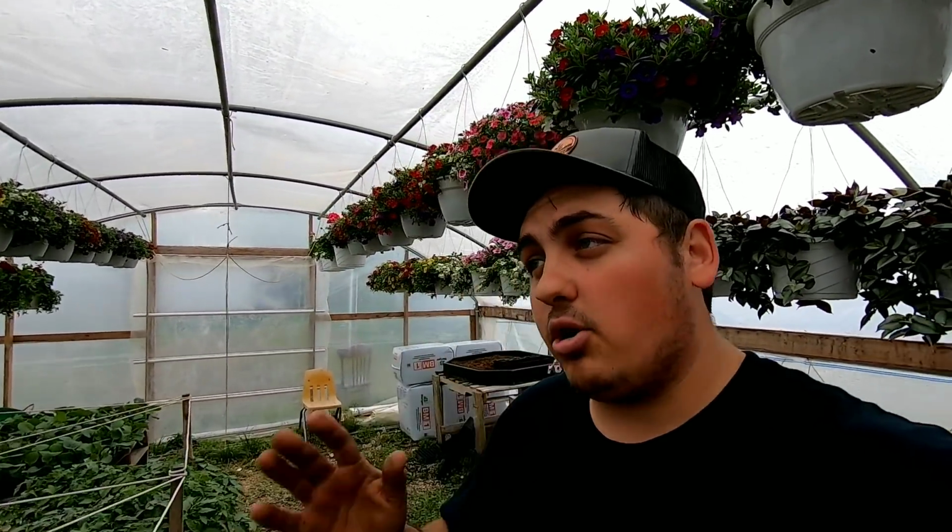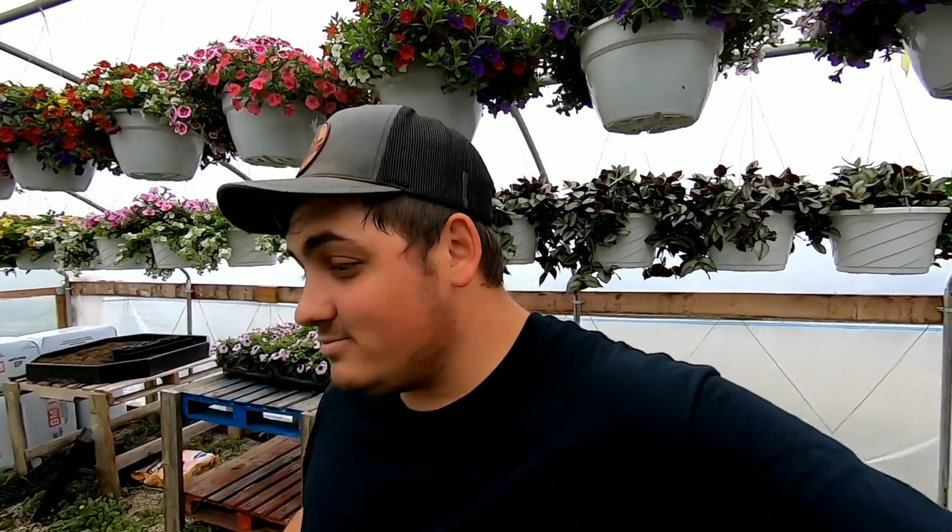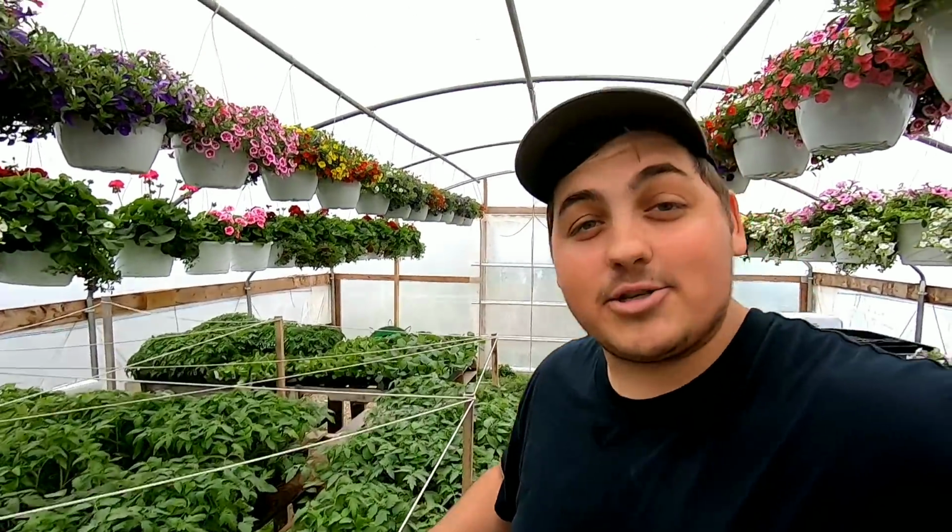So what we do is we go to a local produce auction, and then we buy flowers from there, and then we sell at the produce stand. We don't sell enough to justify growing our own yet, but in future years, the plan is to expand this greenhouse and continue growing the flower business. But you know, one year at a time, one crop at a time. Right now, we are doing tomatoes, so let's go ahead and get started.